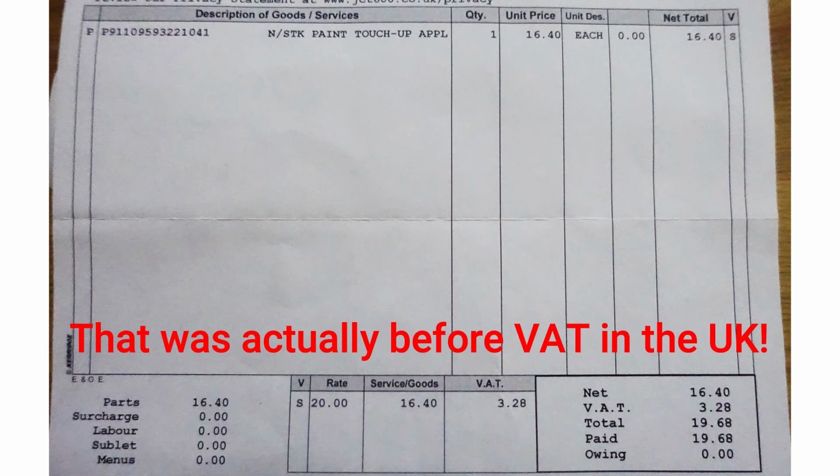Now, before we start, this touch-up pen, I say touch-up pen, it's more like an expensive nail varnish, was £16 from the dealer, and it is the correct code for this car in flat black, not the metallic.